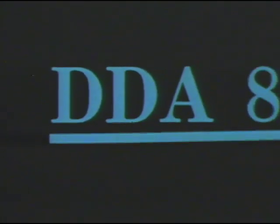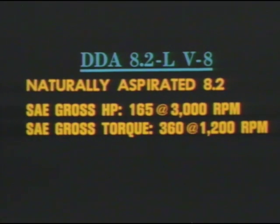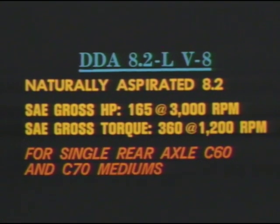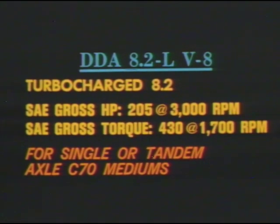Mid-range diesels available from Chevrolet start with Detroit Diesel Allison's 8.2-liter V8 that fits neatly under the hood of Chevy's standard 97.5-inch conventional cab. It's called the Fuel Pincher, and it comes in two versions. A naturally aspirated model available in single axle 60 and 70 series, a good choice for moderate loads in stop-and-go city service. And a turbocharged Fuel Pincher with power to handle GVWRs up to 50,000 pounds to meet the heavier demands of pickup and delivery and tank or dump truck operation.